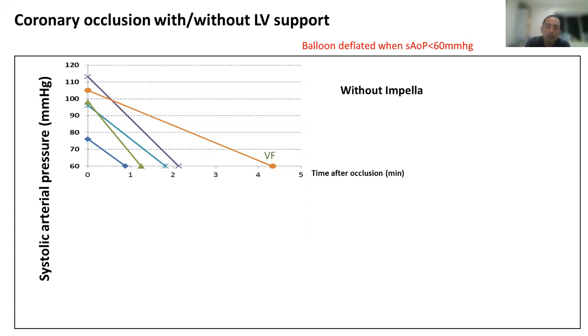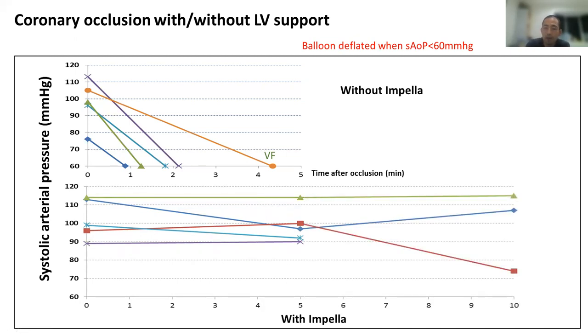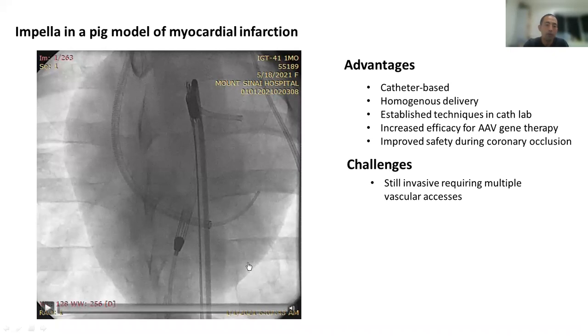So when we occlude the coronary artery without any support, of course, the heart becomes ischemic and the blood pressure in these pigs falls rapidly. So it becomes below 60 and we had to deflate the coronary balloon. But with Impella support, we were able to maintain the blood pressure for 5 minutes in the same animals. And in 3 of them, we did longer ischemia, and they were still fine after 10 minutes. So this Impella support prolongs cardiac ischemic toleration, and we were able to deliver genes into the heart using this coronary sealing approach.